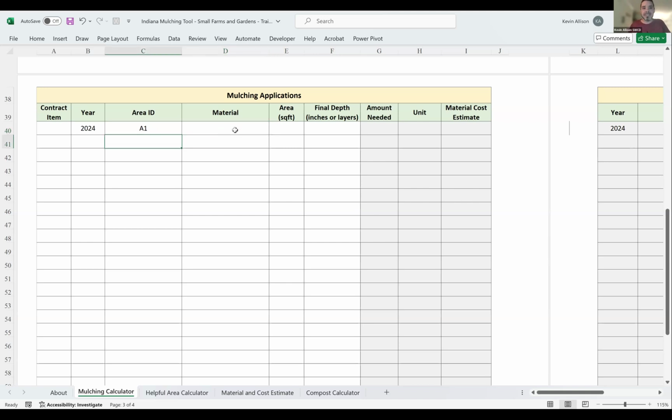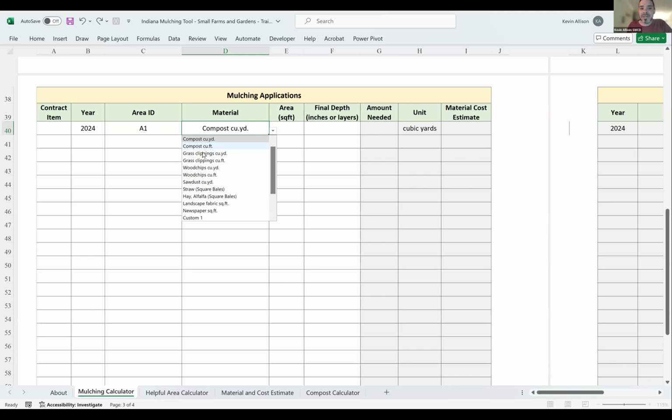It's currently in beets. There's a drop down here, and you can say compost in cubic yards or compost in cubic feet, depending on what you think in. That's what's going to tell you how many yards you need for that, or how many cubic feet you need for that certain area. I usually pick cubic yards. That bed is 70 square feet.